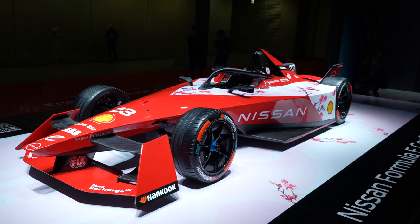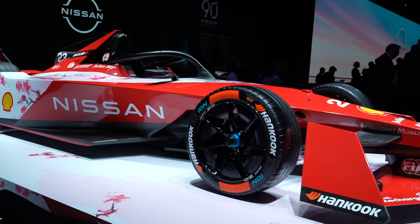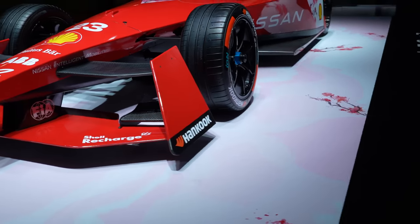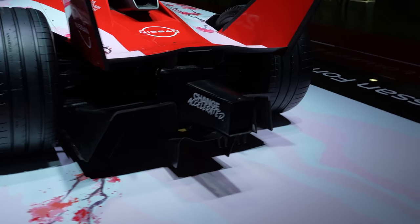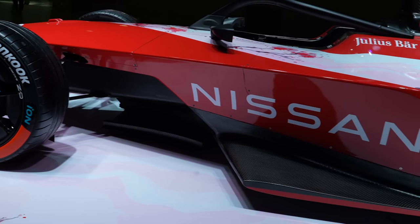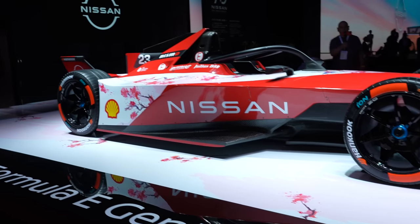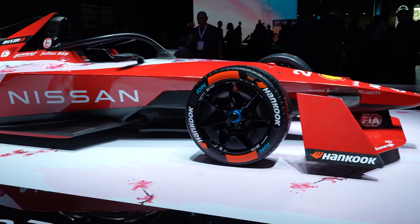Coming in March of next year, there's going to be a motorsports event in Tokyo. It's the Formula E event, and it's going to be amazing. This actually is Nissan's fastest and most powerful Formula E car, with a top speed of 322 kilometers per hour.